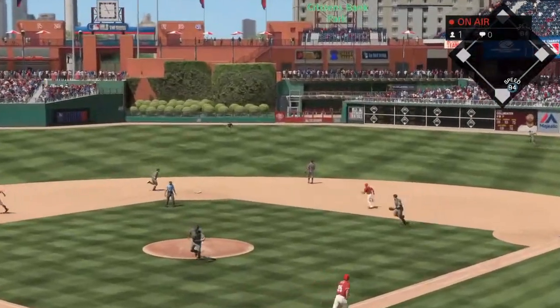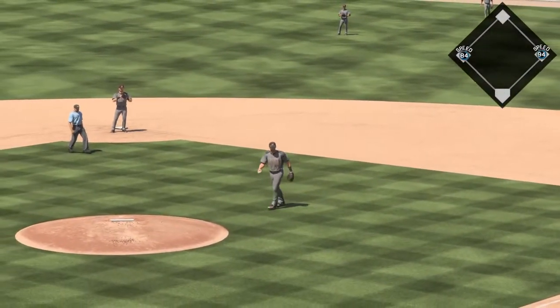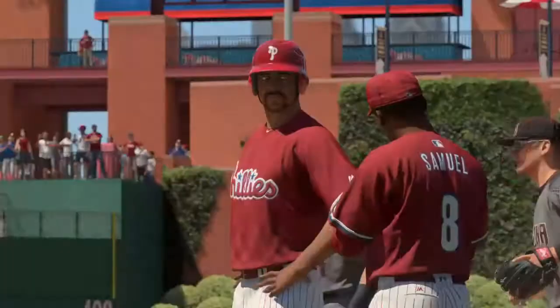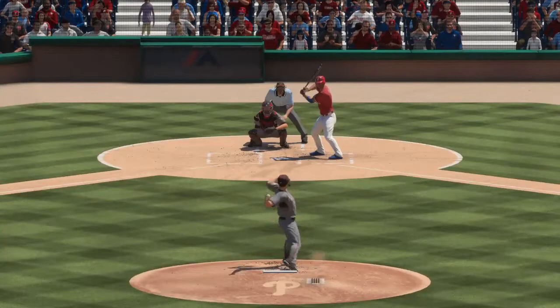Flying toward right center. And that's in there. Base hit. Around third and being waved on home. They're going to extend their lead as the runner scores from second. It's now a 2-1 ball game. Boy, when you stroll to the plate with an 11-game hitting streak and then you bang out another base hit and take it to 12, you got a little swagger about you.